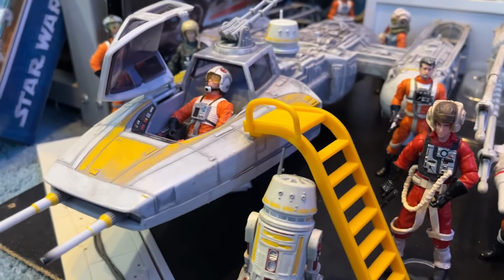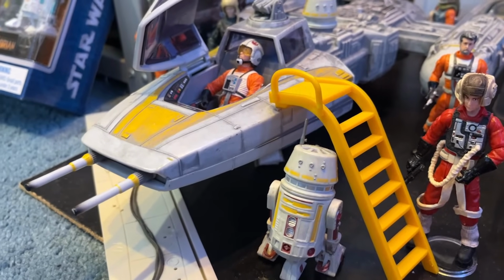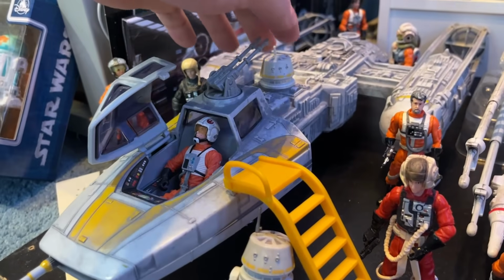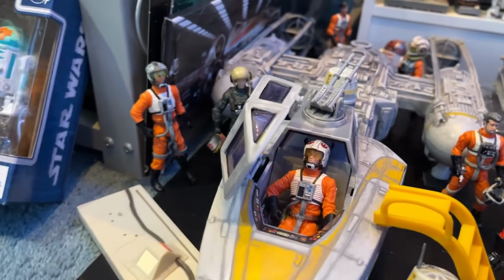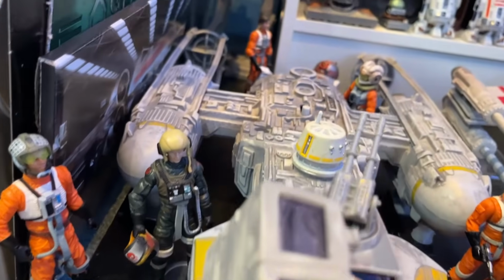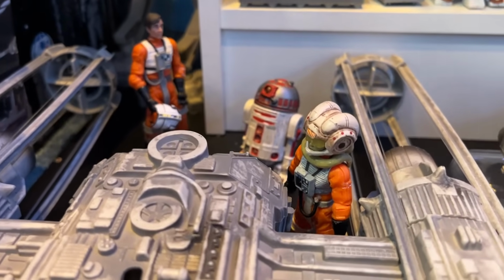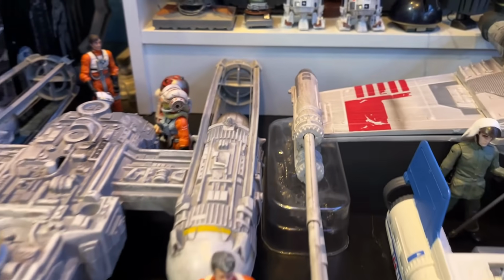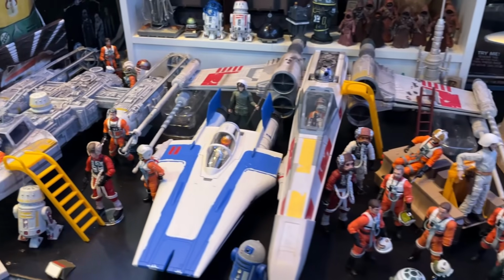There's a Y-Wing from the Saga Collection with the pilot, and it came with a droid as well. The droid came in a separate version as well, as one that's sitting in the back, but this one here is not removable. You can just turn them side to side. And of course there's some more pilots there. There's an A-Wing pilot, and there's Dutch Vander there as well. And then over here in the back we have Biggs and his droid that was from an X-Wing set as well, an Evolution set pilot there. And yeah, that's my diorama there for my ships sitting next to the Falcon.